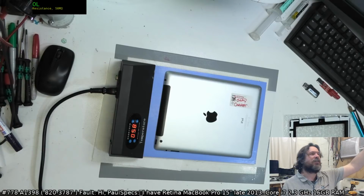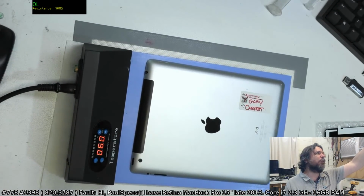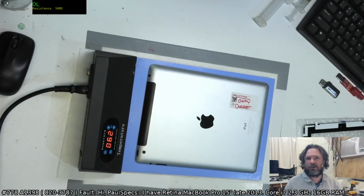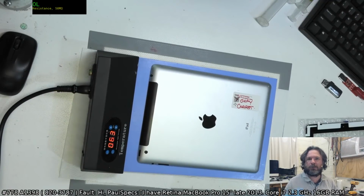Can we use silk screens? Not really. The trouble is that for the most part, board views are purely description files. They're not really image files. They're just descriptions of where things are, and that's it.